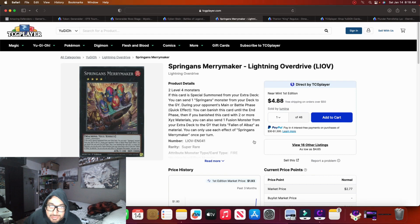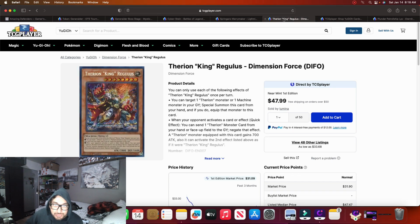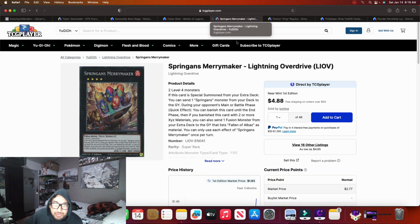It is Gigantic Champion. And what Gigantic Champion does is it provides you a way to search out a Therion monster, which would basically be Therion Regulus, which is the next card we're gonna be talking about. So Therion Regulus, you can search with the Gigantic Champion, and that's why Merrymaker is going up, because it's probably one of the easiest X Seeds to bring out, because you could cheat it out using, I think it was their field spell or a continuous spell. Let me know down in the comments which one it is, but you could make this easily. It's also just a generic rank 4 that you have access to. So that's probably another reason this is being bought out more than the rank 8 X Seed they have.